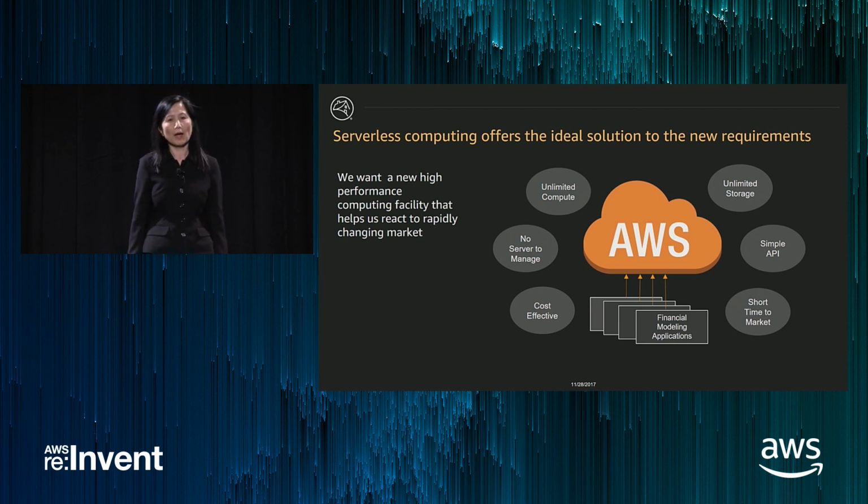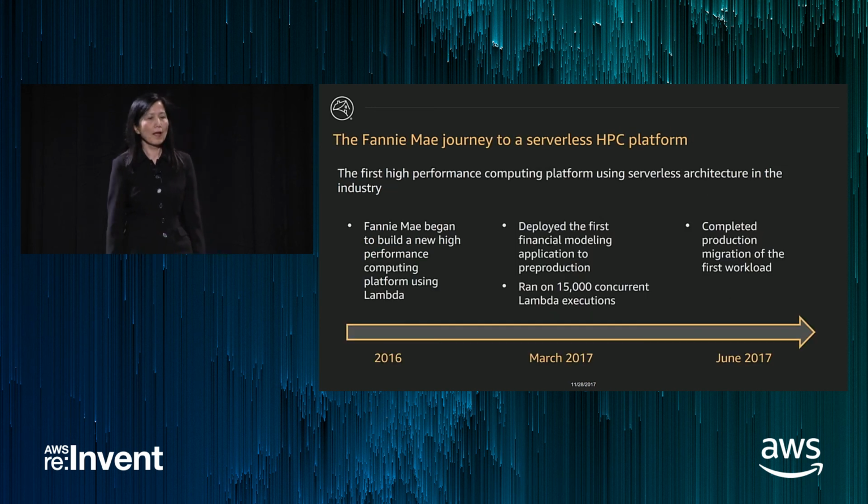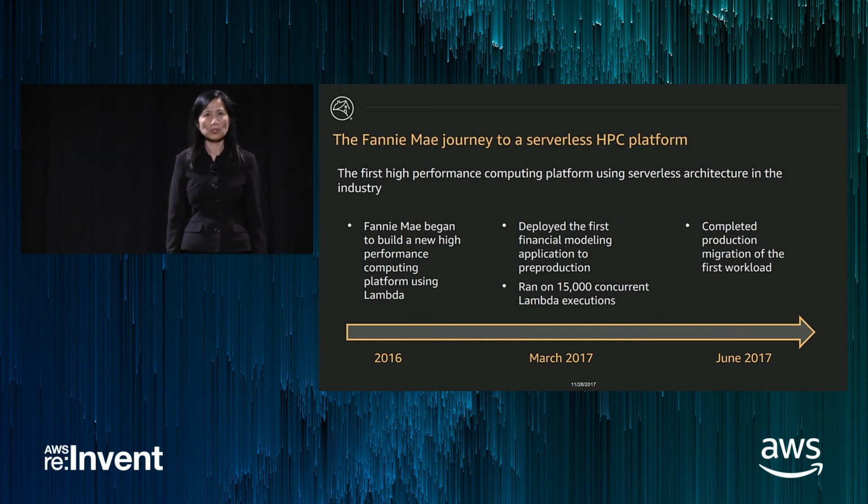AWS serverless computing offers the ideal solution to the new business requirement. Fannie Mae began to build the new high-performance computing platform using Lambda in 2016. This is the first high-performance computing platform using serverless architecture in the industry. It is also the first pilot program at Fannie Mae to build this cloud-native application. Since Fannie Mae is in a highly regulated industry, it took us more than half a year to build the infrastructure that meets our information security standard.